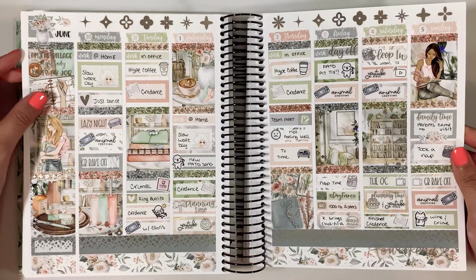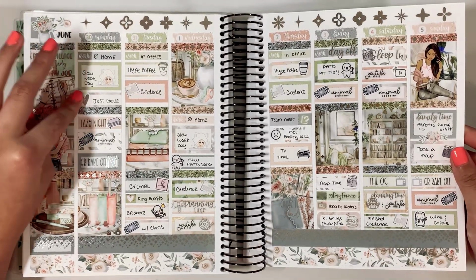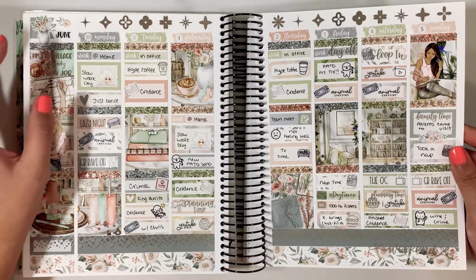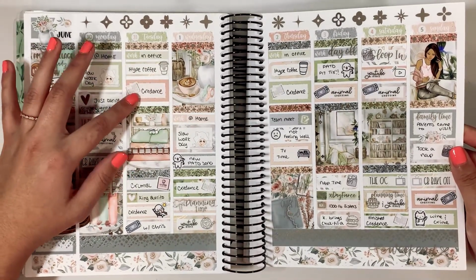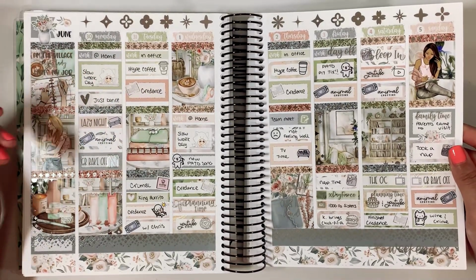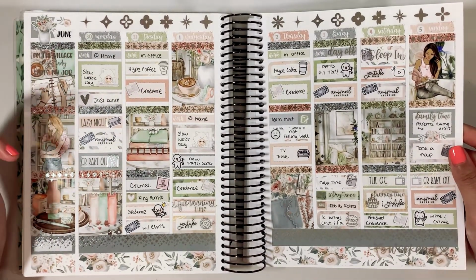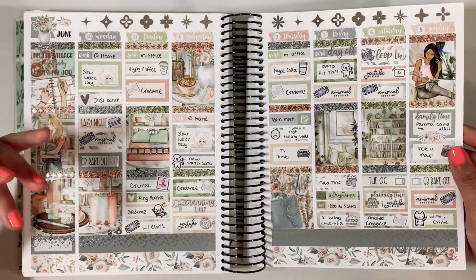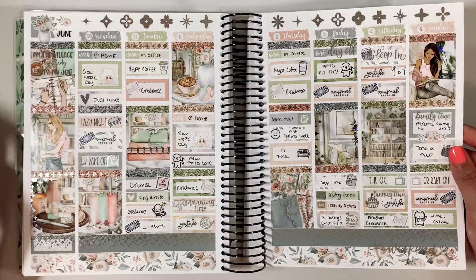So this week I played Just Dance. I guess I was into playing Just Dance for a little while there. I was reading the book Credence by Penelope Douglas. I thought it was really good. It's very spicy. It might not be your kind of thing, but if you like spicy and taboo, that's the book for you.